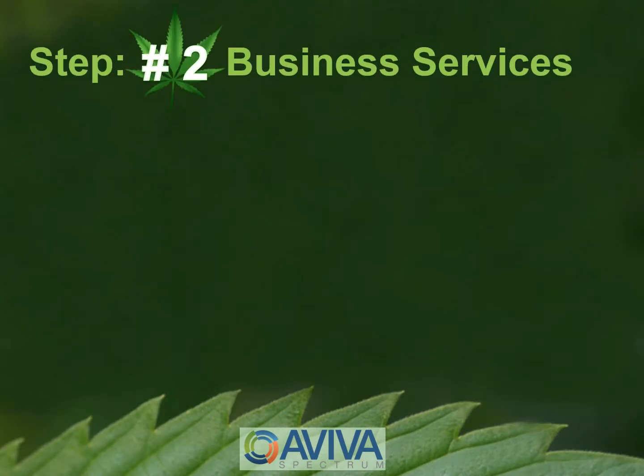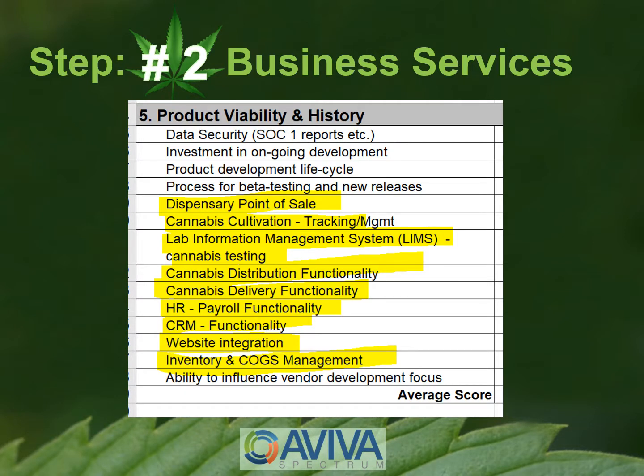Now, we all know that certain businesses have unique revenue sources or supply chain management issues. In the 9 that I mentioned earlier, this is item 5 that you'll be scoring each of the software vendors, and I've highlighted in yellow some of the criteria that you can either eliminate in the template or augment to your liking based on the actual services that you provide to your customers.